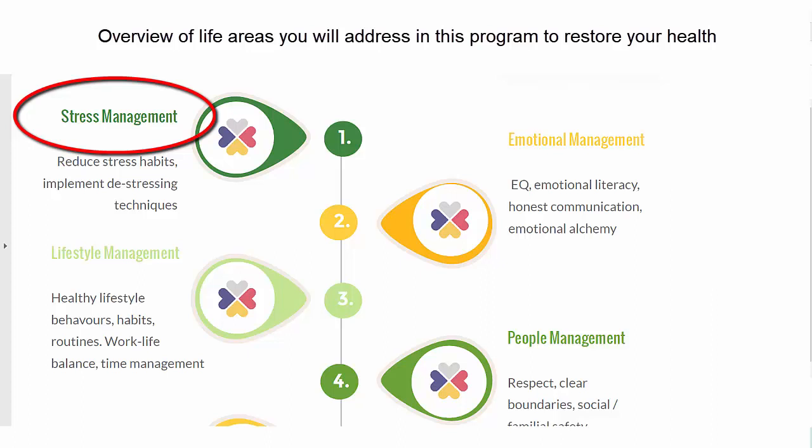So please don't expect your stress to disappear overnight, because it won't. This takes many months and years of training, but that doesn't mean we can't reduce symptoms relatively quickly. So stress management is one of the components of this program and of what I teach in general.